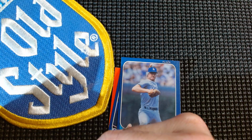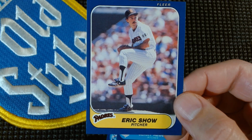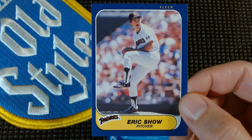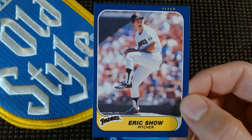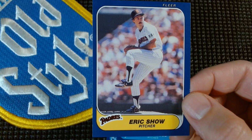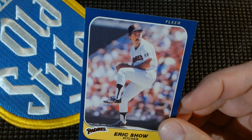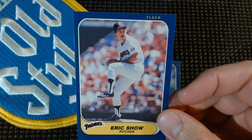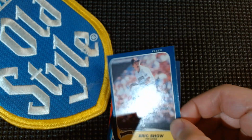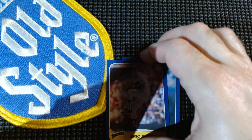Rest in peace, but nevertheless, the dude that plunked Andre Dawson in the face and cost all of us the chance of seeing Dawson hit into the 50 home runs in '87, when 40 home runs was a huge deal back then. Hitting 50 home runs in the 80s would have been epic. But this guy beaned him in the face, put him out for like a week, broke his mandible or his orbital or something like that. Later in life, had trouble with drugs, and I think, well, he's dead. Let's just say that. I ain't going to say how he died. So, nevertheless, rest in peace, Eric Show.